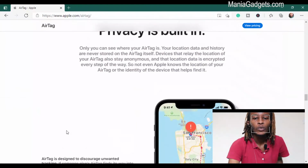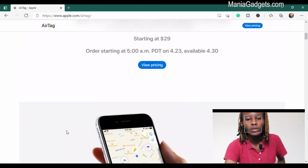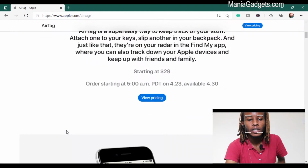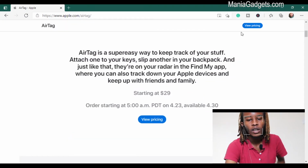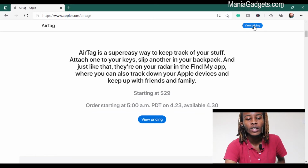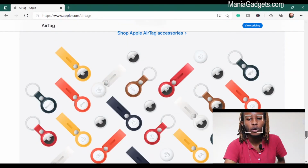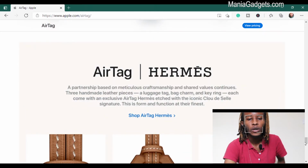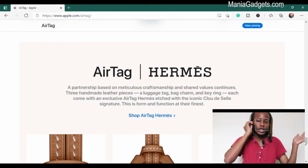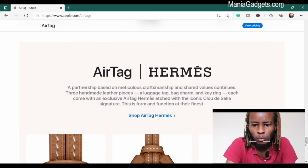So what happens is the AirTag on its own is just $29. But you can buy them in a bundle of 4, and then it's $99. Now, the sense behind that is that maybe you need one for your backpack, maybe one for your keys, maybe one for a pet, so maybe you need a couple, which is super awesome, and makes it all the more easier.